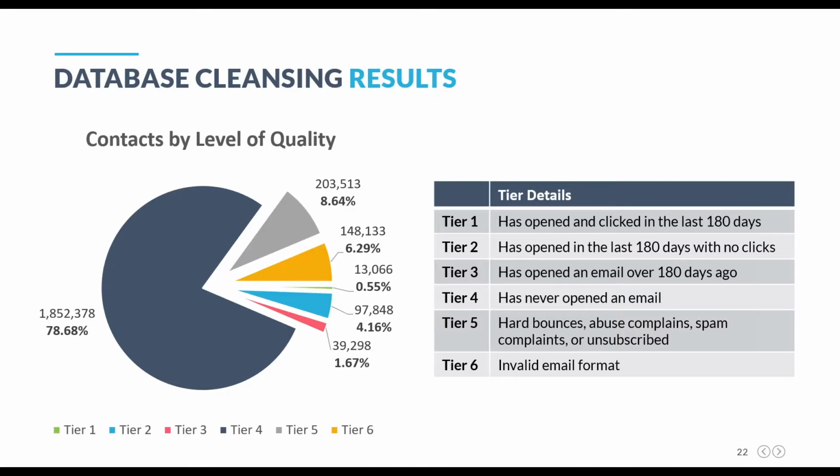So based on the results of the data cleansing process, we ranked all of the contacts that were in the marketing database into tiers. This would later help us identify the audiences we should use in IP warming. So we only imported valid email addresses and segmented those contacts by their tiered engagement level. As you can see in this list, we had 6 different tiers, and tier 1, which is arguably the best portion of our database, those are the people who opened and clicked within the last 180 days. Again, we were pulling this data from their previous ESP. And ultimately, you can see that only 0.5% of the entire database had opened and clicked within the last 180 days. So there were a lot of contacts that ultimately were dormant or inactive.